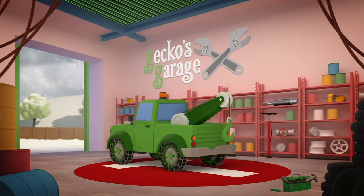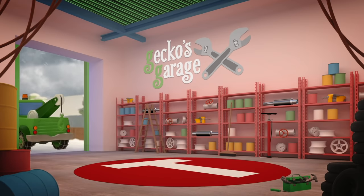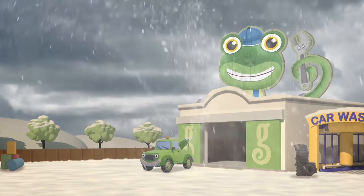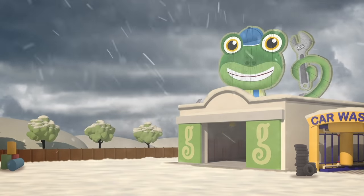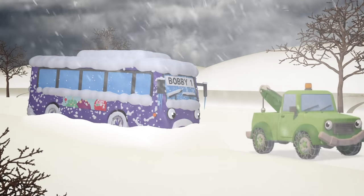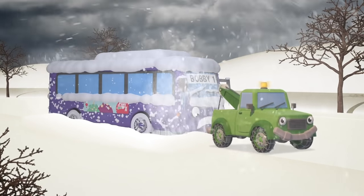Here comes trusty Tilly to ease poor Bobby's pains with her super grippy tyres and sturdy snow chains. She's so strong and steady, she doesn't make a fuss. Even when she's towing, a big electric bus.